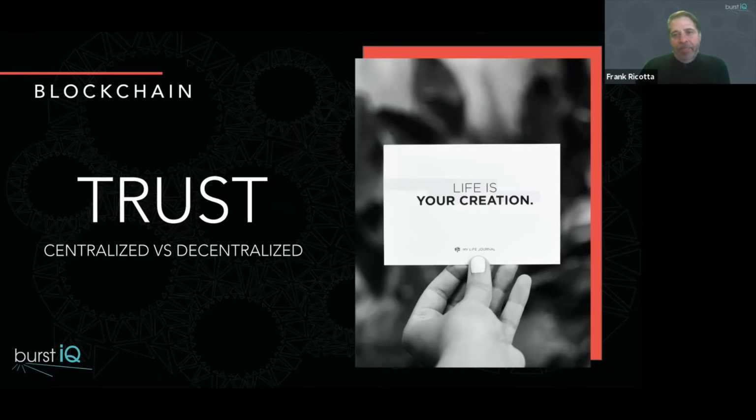So blockchain. I can't get through a presentation again without, I had to talk about meta in a metaverse presentation, but we have to talk about blockchain. And blockchain, not just as a technology, but more as a way of doing things, a philosophy, and using cryptography to instantiate trust. Trust is really, really important.